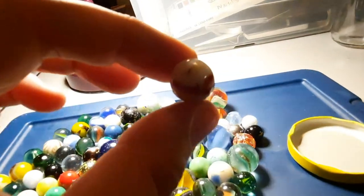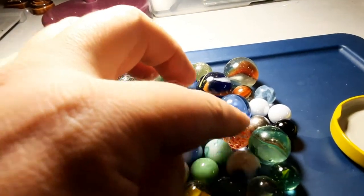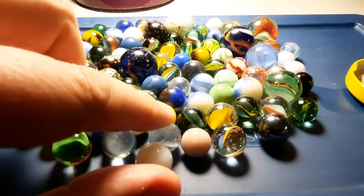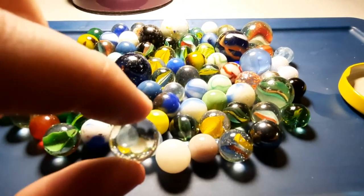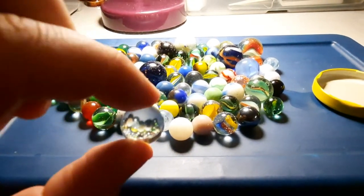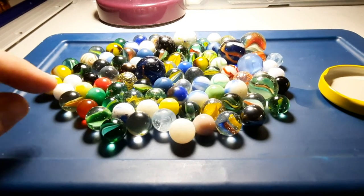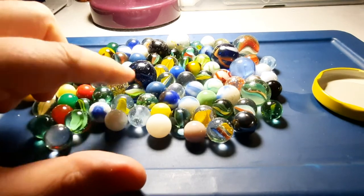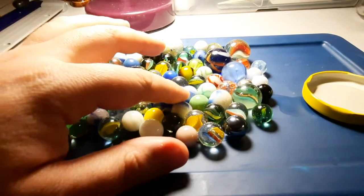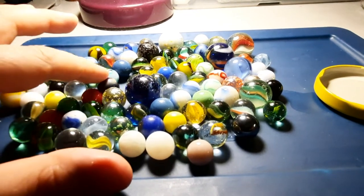Look at that one there. These ones have little bumps. Look at this crystal one. Some of them are like little magnifying glasses. Look, everything's upside down in the image. It's pretty neat. This one has a bluish green tint. This one has a yellow piece of glass in the middle. Some of these have chips out of them, not entirely in good shape.